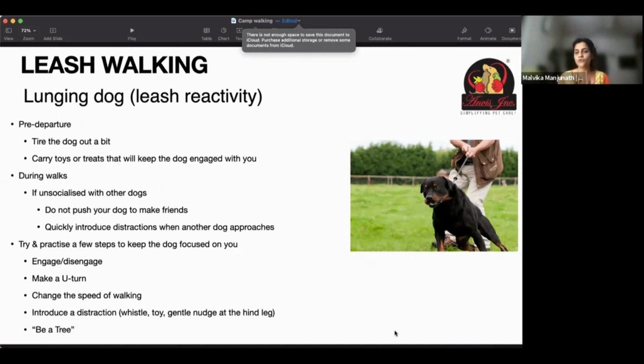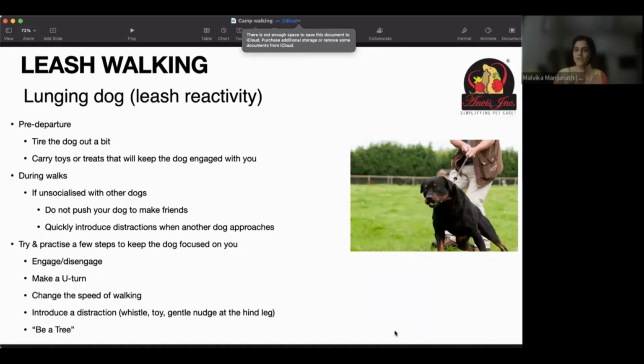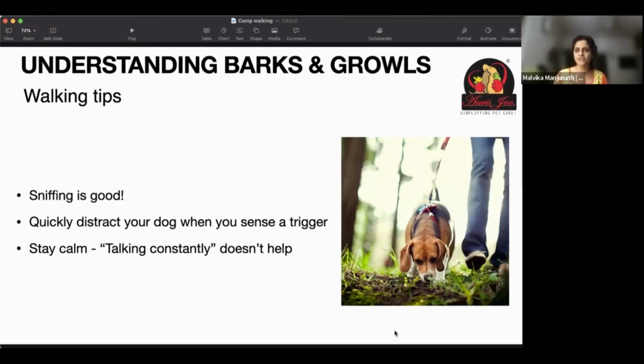Then I want you to focus on a few other things while on the walk. Don't push your dog to socialize. The other thing is change the pace of your walk. Startle the dog. Say there's a human coming in and you know your dog's going to jump on them. You know your dog's going to react. I want you to quickly start jogging. Stay calm, stay quiet, stay confident. Your walks are going to improve over time.